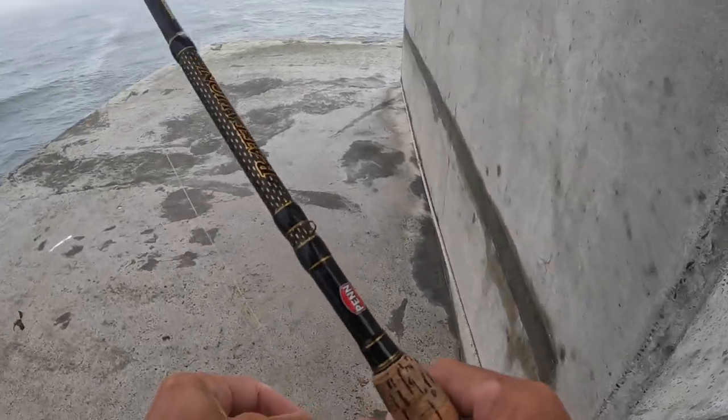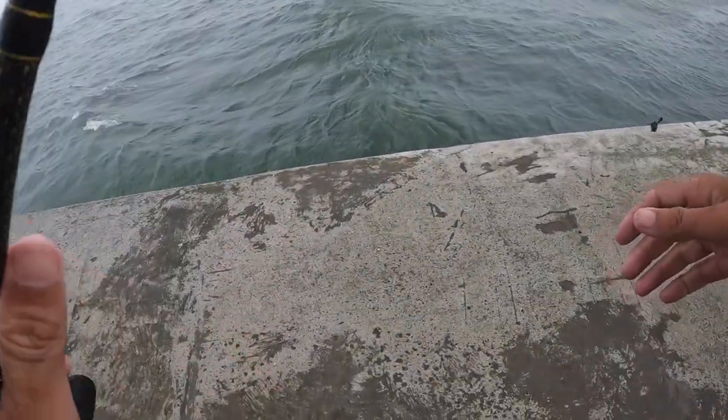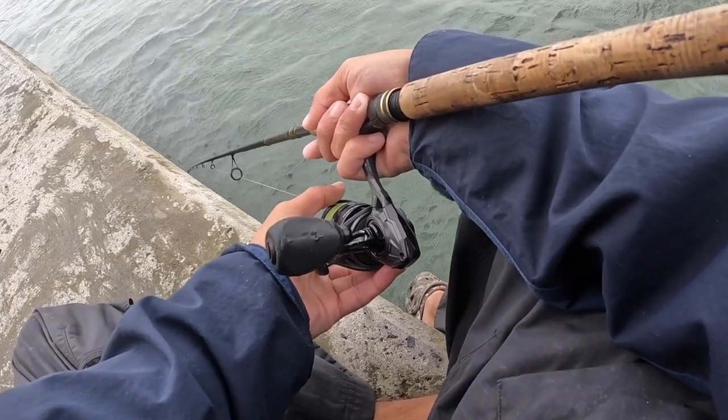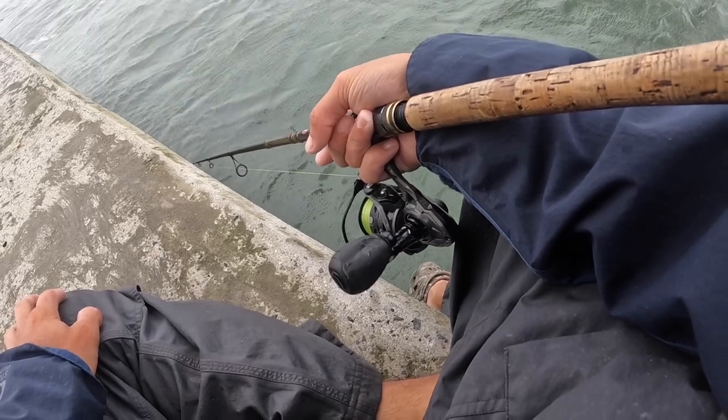Part of being a good fisherman is being able to try new techniques and branch out, even though it's something that you're not comfortable with or maybe something you don't agree with. Can't get too hard-headed because there's more than one way to catch a fish. I gotta try to hide this lighter rod from the wind.